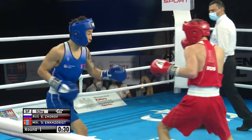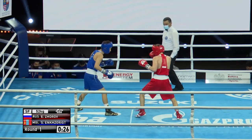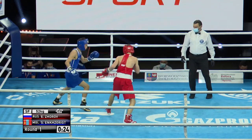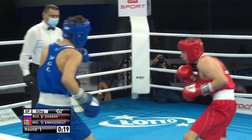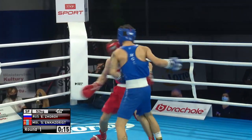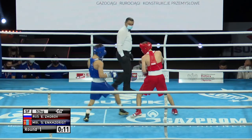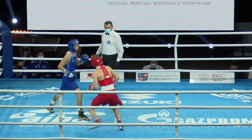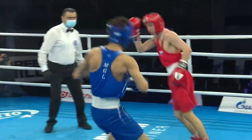Right hand to the body there. He brings it back nice and quick. Just a little fake with the front foot. ENKHZORIGT looking to put his punches together a little bit more, throw more combinations. Right hand there again from ZHOROV. And in this battle of close quarters, it's the Russian at the minute who's coming off slightly better. That guard works well for him and then goes to the body again there. Final few seconds. Right to the body.